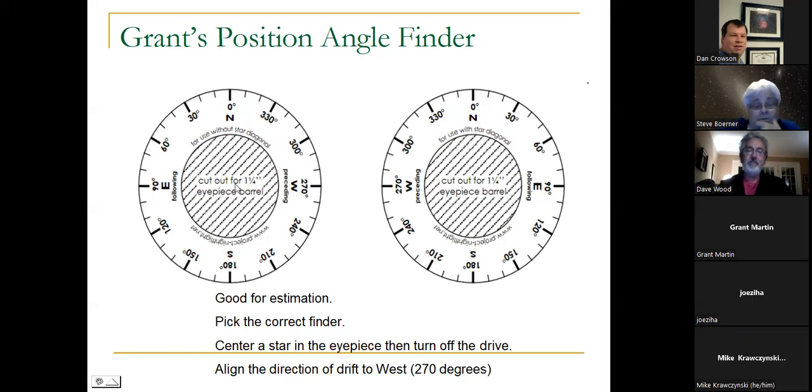And then to use it, you slip it over and then you turn off the drive. When you turn off the drive, the star will trail across the field, in the direction of west. So you take the piece of paper that this is on and you physically rotate it around your eyepiece until the direction the star is trailing matches the W here. Okay, it's now calibrated.